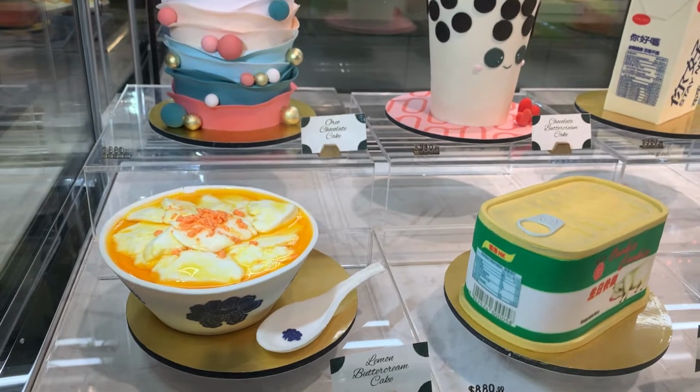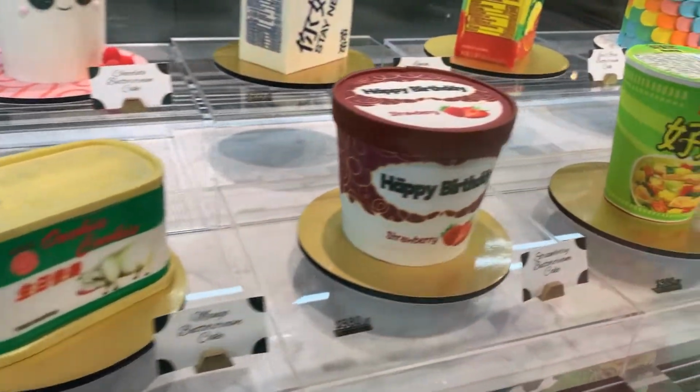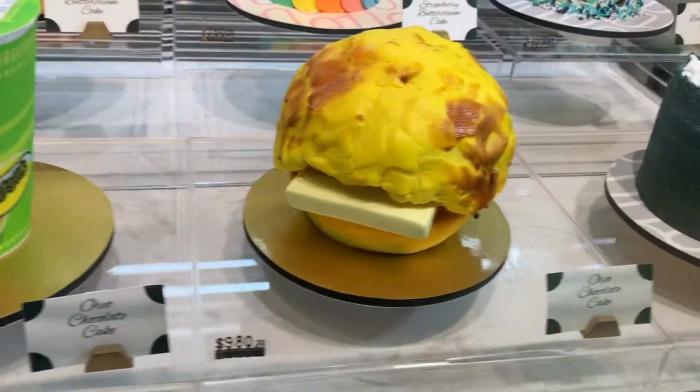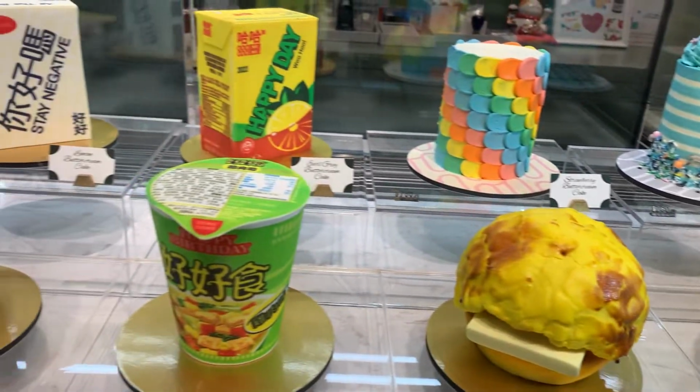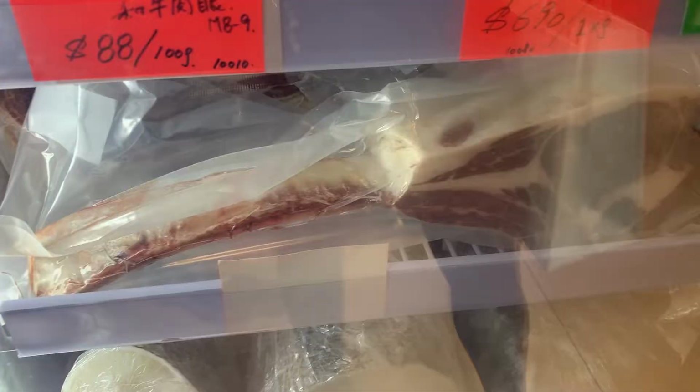These are cakes. Let me see this one. I love this one, it's my favorite one. I'll put her lemon butter cream. These are cakes.